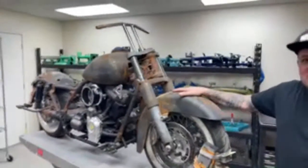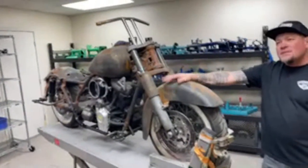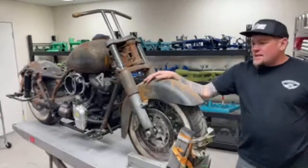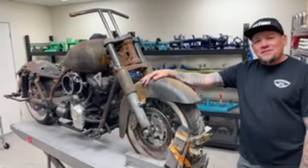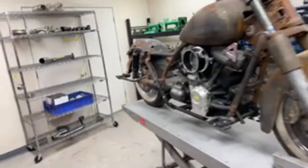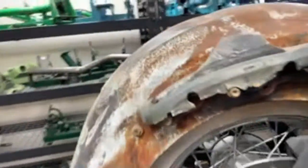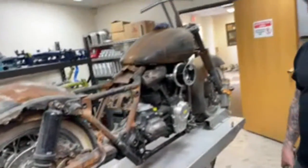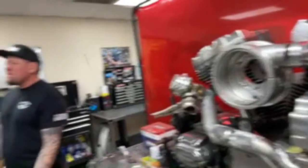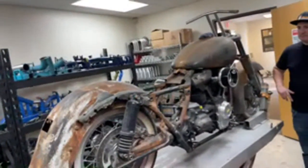One of the bikes that was in our fire. In 2018, we had a fire in our top building. 14 guys Monday morning with nothing. That's what a fire does to a bike, six months. That was brand new, a brand new 2018, 2017 truck line. Crazy.